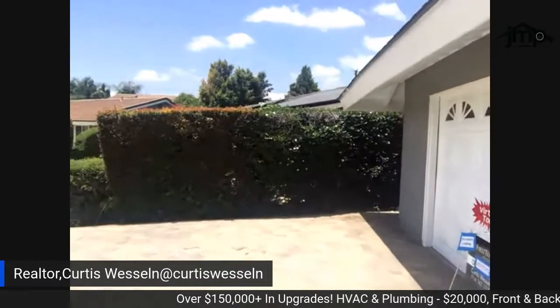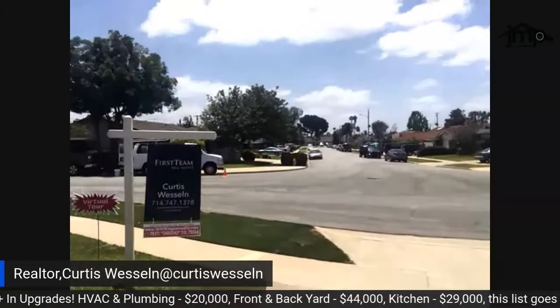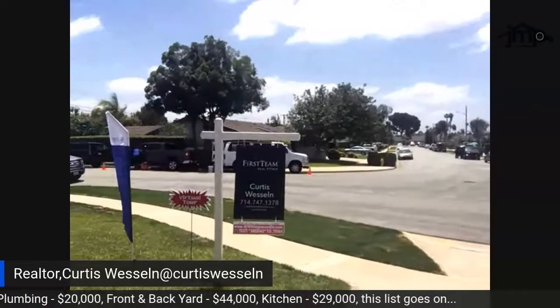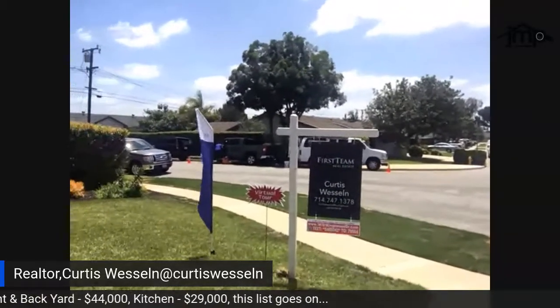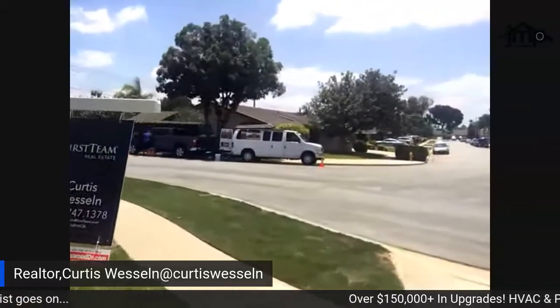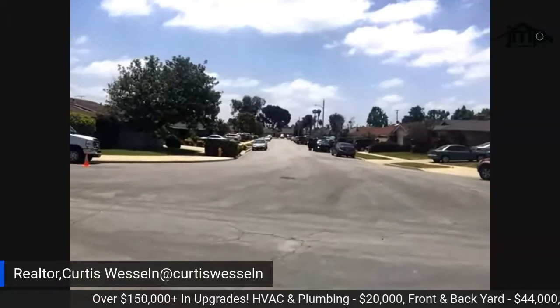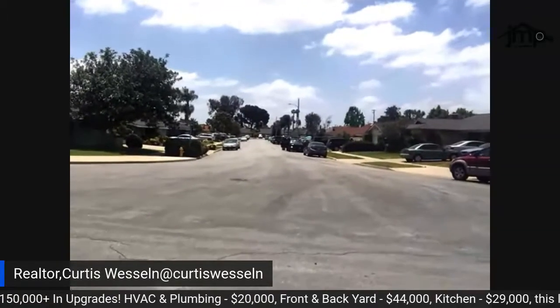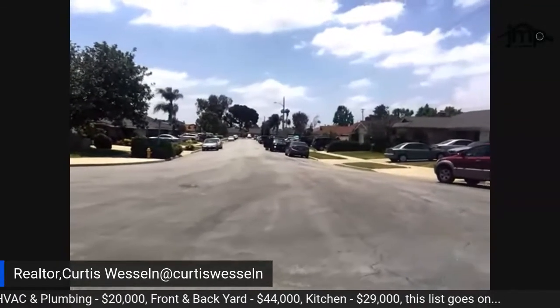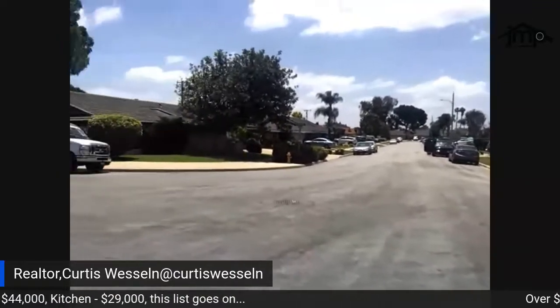This one has been freshly painted. That $44,000 was put in for the pavers all around the front yard, the courtyard. It's a really great property. I don't know if you were here earlier, but the last model like that recently sold for $780,000 and was pretty much original. This one is $769,000, so it's a smoking deal.